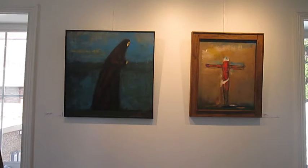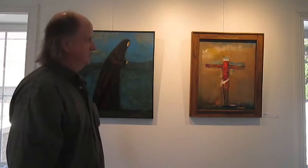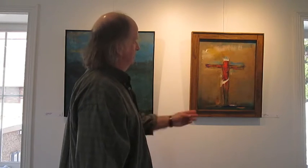This painting is an older painting, but I put it in particular. It's called A Seeker of Peace. And as the war is going on over in Ukraine, it's showing a female figure praying that war will stop. No more war. Right next to it is my take on the crucifixion. I've done many paintings based on that, and this is actually a pretty recent one. So it's showing what none of us would ever want to happen.